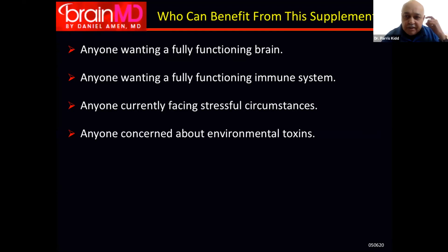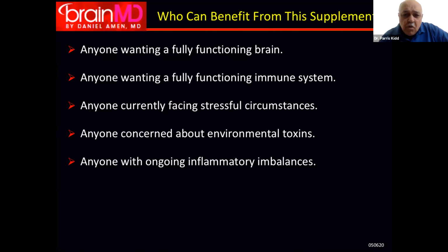Anyone concerned about environmental toxins? Anyone with ongoing inflammatory imbalances? So supplemental C has a direct effect on lowering C-reactive protein, which is an indicator of an imbalance of the healthy inflammatory response. So vitamin C by itself can bring C-reactive protein down into normal range. And generally, C taken by mouth, particularly at the doses that we're recommending with Neuro-C, can put a blanket on free radical and other types of inflammatory type imbalances.